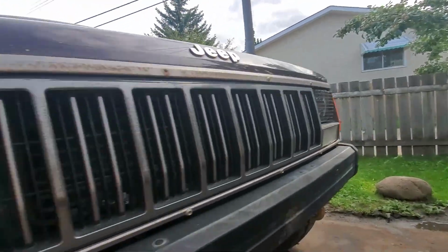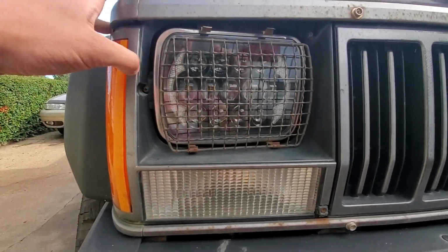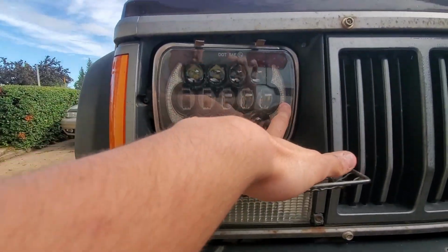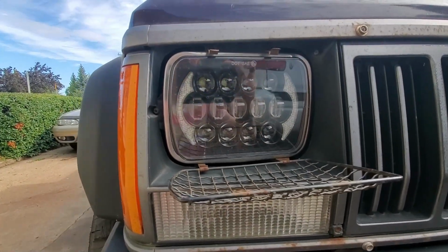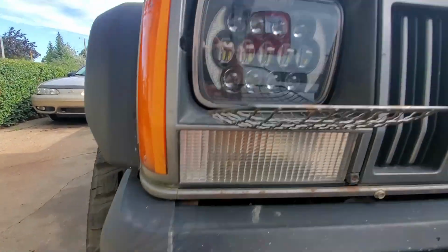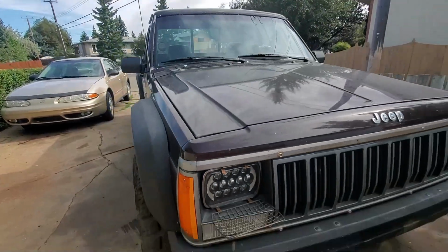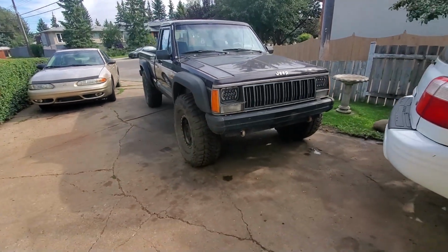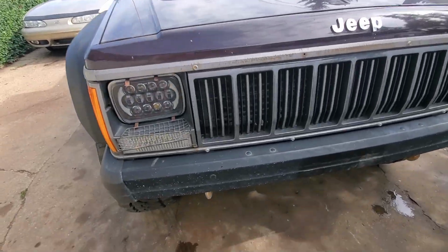Next thing I got, I love these headlights. $100, Amazon, recommend them. I don't have them wired, so it's just the outer ones for your daytime running. I wasn't gonna run a bunch of wires because I am gonna do a front clip swap probably. So, spoiler. But, put those grates on because I think it's funny. Coming together. Just wish it was higher. A lot higher.